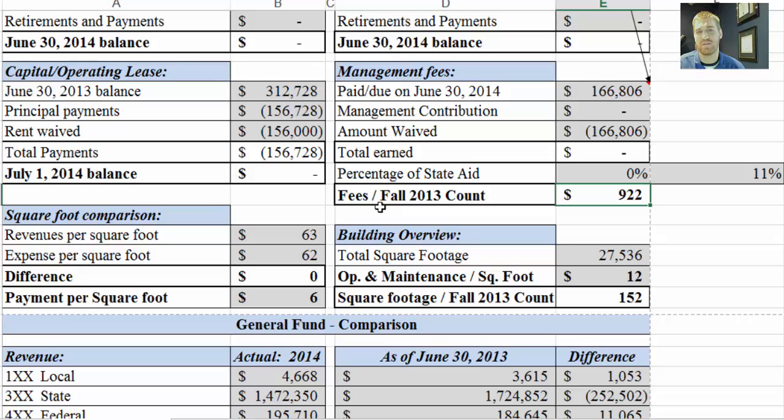So fees divided by fall 2013 takes the management fees and divides it by the fall 2013 count. Again, this should be 0 because the management fees were waived, but I left it like that just so you could see what that would have been.